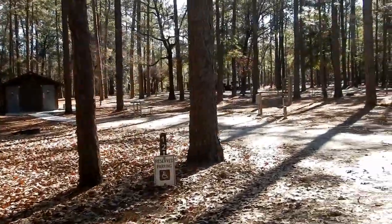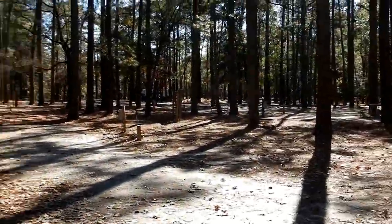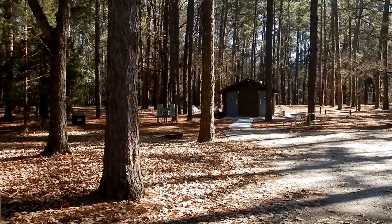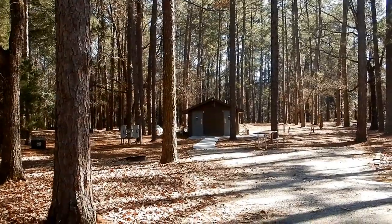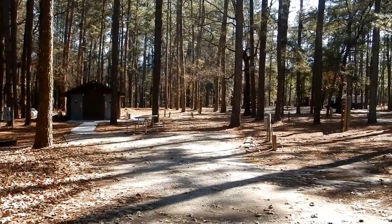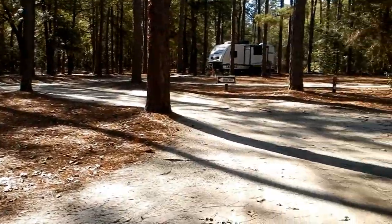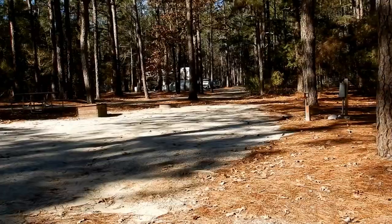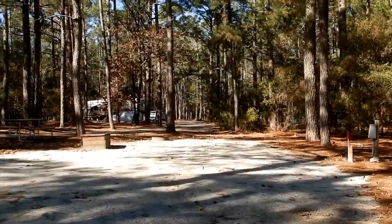I know some people don't like to take showers or whatever in their trailers, and there's a very nice bathhouse over there. There's 4 separate stalls, and they're self-contained. There's a nice shower and toilet in one room, so you have the whole thing to yourself. But as I said, it's mostly sandy. Some aren't bad. Some are a little more level than others.